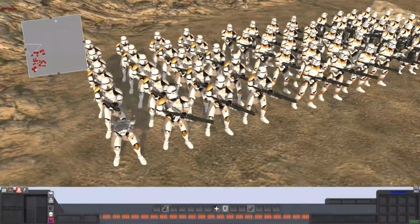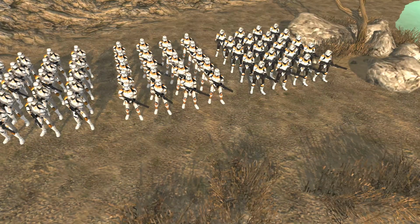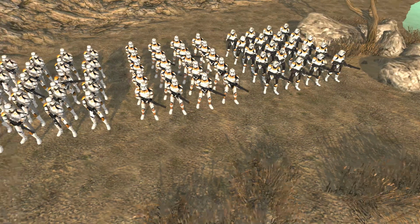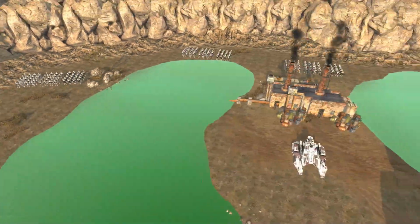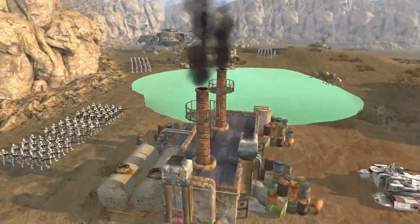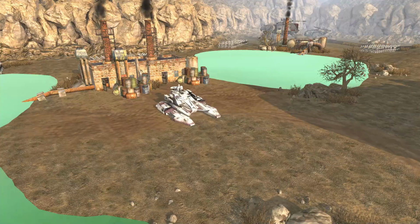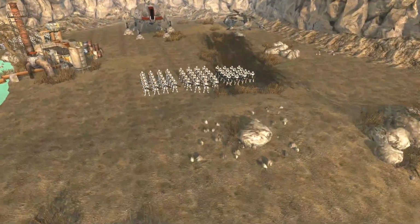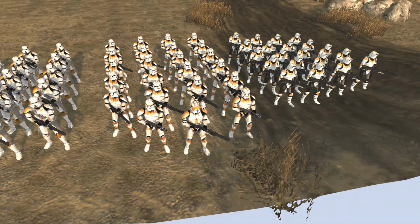So we have the 2nd Airborne Troopers right there. We've got ourselves the standard 212th Phase 2 troopers right there, and then we have the scout troopers for the 212th. They are spread out across this little canyon area. We've also got them an ATTE and a TX-130T for some support, and then we have all three leaders of the 212th here. We have Boyle and Waxer. No, sorry, I got that wrong. Waxer and Boyle, and then Commander Cody right there.